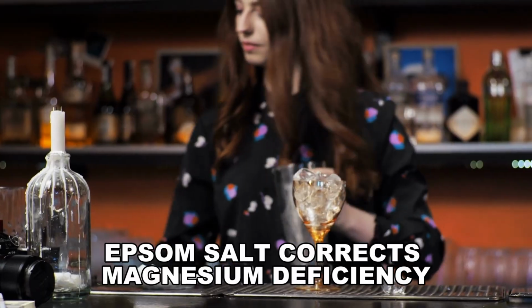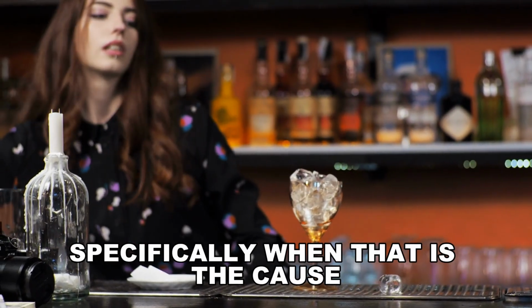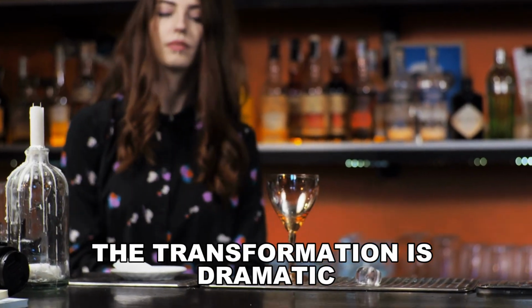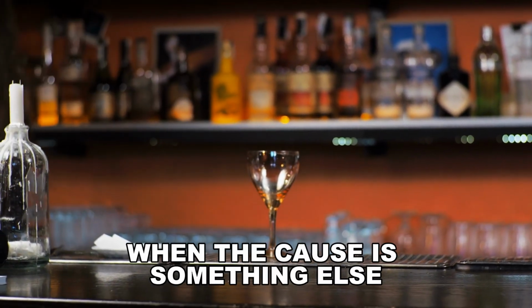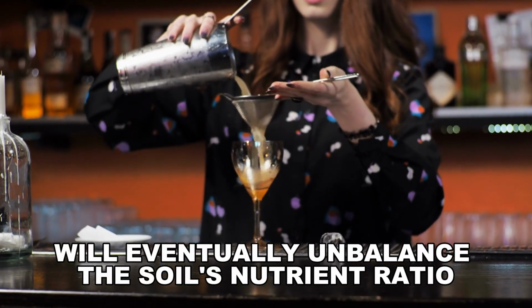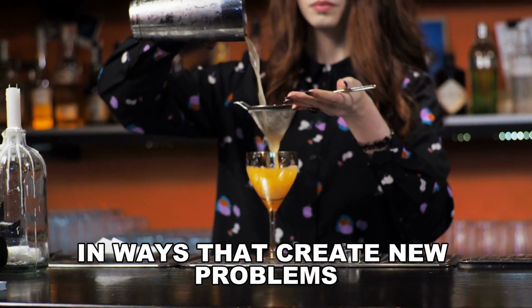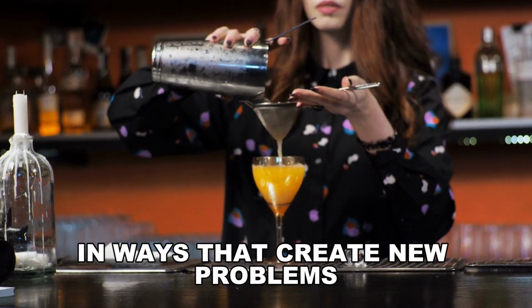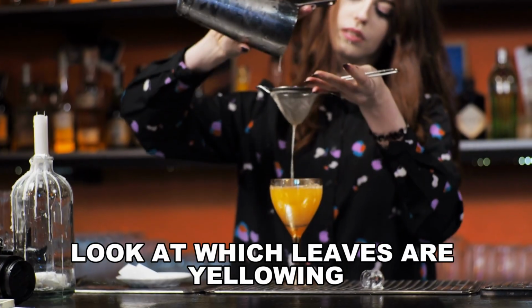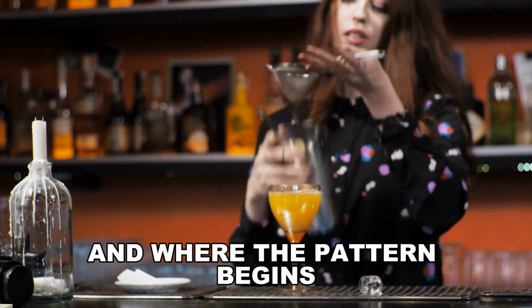Epsom salt corrects magnesium deficiency specifically. When that is the cause, the transformation is dramatic. When the cause is something else, repeated applications of Epsom salt will eventually unbalance the soil's nutrient ratio in ways that create new problems. Diagnose before treating. Look at which leaves are yellowing and where the pattern begins.